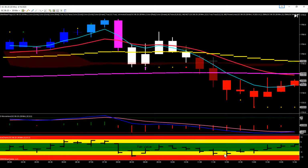Got significantly overvalued on our value charts. We know when we get significantly overvalued or undervalued on the value charts that we're due for a pullback or some consolidation. We got some consolidation, triggered another bear flag to the downside, and made another nice strong push to the downside.